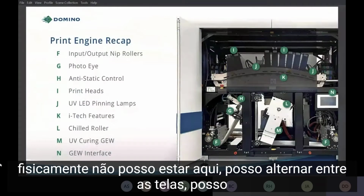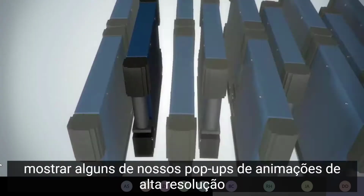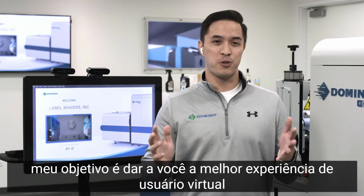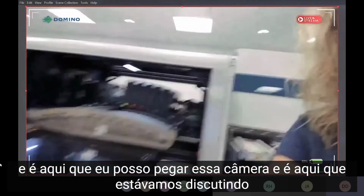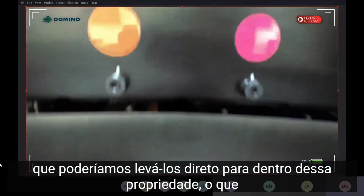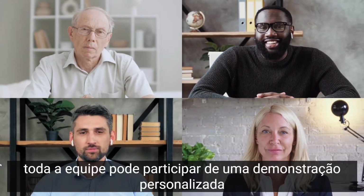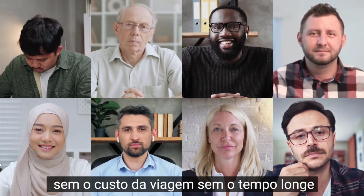I can switch in between screens, I can toggle in between different views, as well as show some of our high resolution animations, pop-ups. It really makes you feel as if you were here. My goal is to give you the best virtual user experience. And this is where I can pick this camera up. And this is where we were discussing that we could take them right up inside that press, see what's happening. And the benefits are endless. Now your entire team can participate in a personalized demo without the travel cost, without the time away.